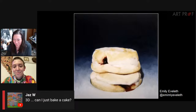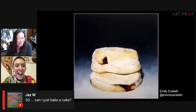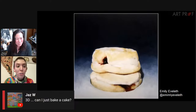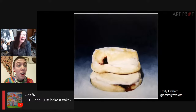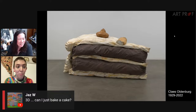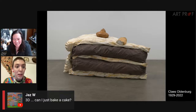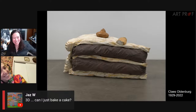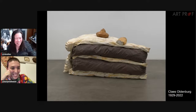And Jazz is saying, 3D, can I just bake a cake? It has to be... Well, I don't know. We didn't discuss that. What do you think, Lauren? Does making a dessert count? Wait. No. Not for this one. We are going to have a whole separate art dare that's going to be about making cakes. It's cake art. Cake art is a thing. We need to honor that because whoever's going to make a cake and make it fancy is going to win. I'm going to pick the baked cake. So we have to make it a separate thing. For the future, we will have a cake baking art dare or something like that.